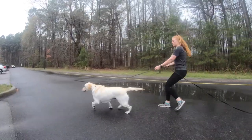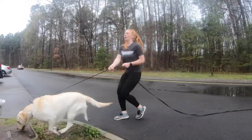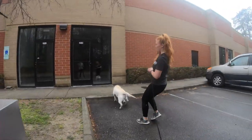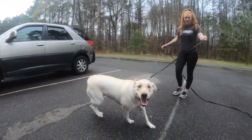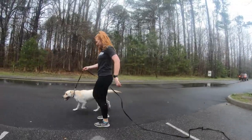She likes to jump up on people. She is a huge puller. She pulls to kind of whatever she wants to go to on her walk. So this is kind of what the family faces all day, every day when they bring Scout out anywhere. So we're going to eliminate that behavior, make sure she has a really nice heel.